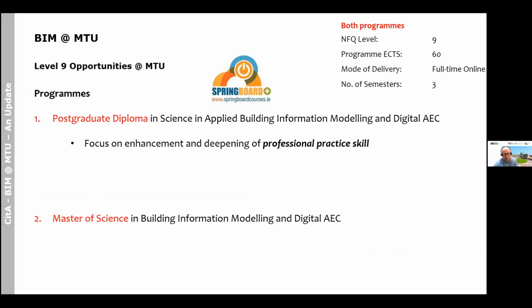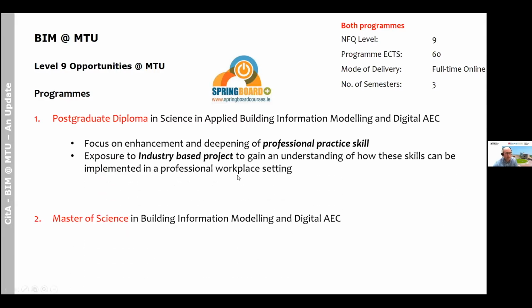To differentiate these programs, with the HDIP there's a focus on enhancement and deepening of professional practice skill. And that comes from the fact that there's an industry-based project. So it's 3 semesters delivered over 1 year. In the first semester, you'll have 2 modules. In the second semester, which would occur over the summer, there's an industry-based module. So you'll be in industry. Now, a lot of the students that we get on this HDIP are already industry-based. So if you're currently working with a company, you can carry out this module in your existing work practice. And then the final semester would be back for 2 more modules.